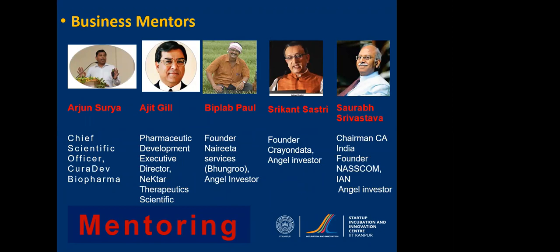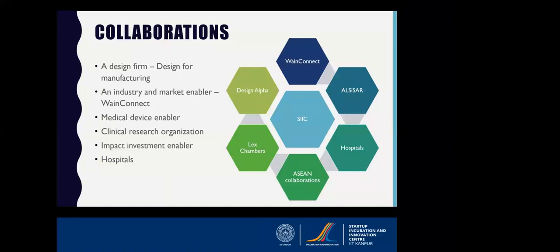Arjun Surya is just one of the examples of people who have started their own startup and now actually invests in other startups. So that's the kind of potential there is, which we have. These are just some of our mentors who are there. Great series of collaborations at SIIC as well.